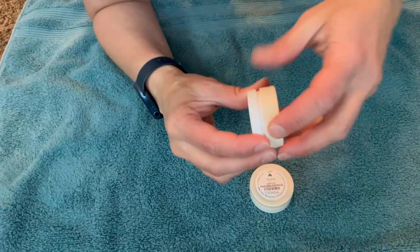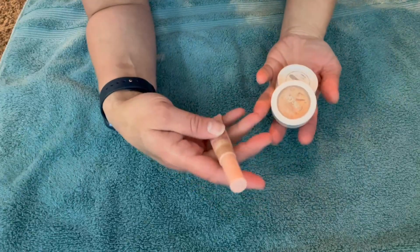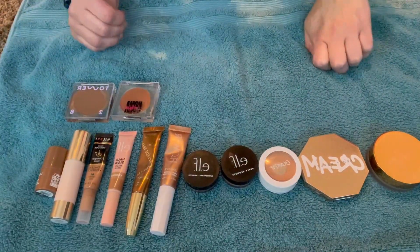And I love ColourPop and I love this formula. So I am going to keep these two. So we're keeping 3 out of all of those. So not bad, right? Okay, so now we are on to our bronzers.